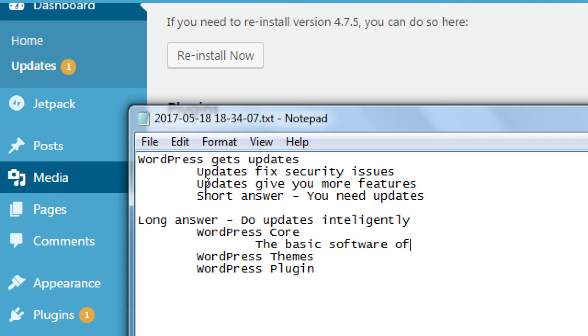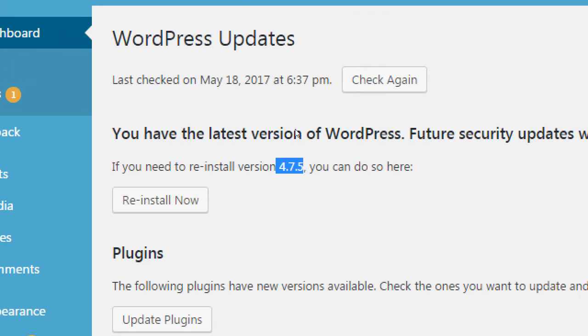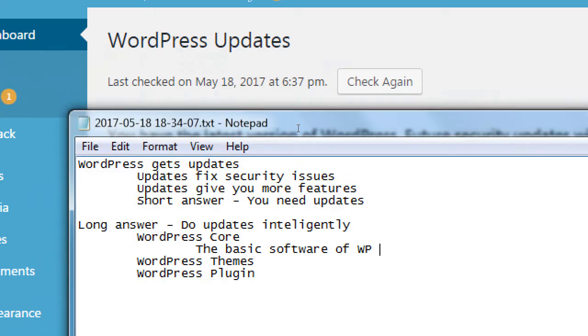basic software of WordPress. It's obviously gone from version 1 to version 2 to 3 to 3.5 to 3.9, 4 point whatever. We are currently on 4.75. So this is the first thing to think about updating, the main software. It's the foundation of everything. So keep up to date with the basic software of WordPress. 4.75 is the latest version.